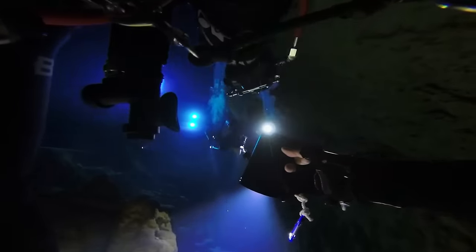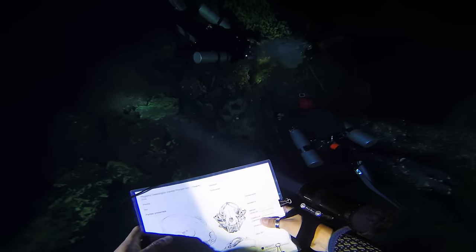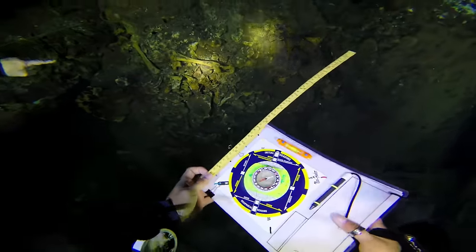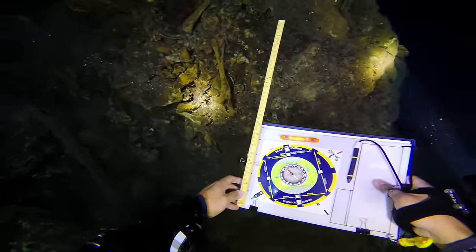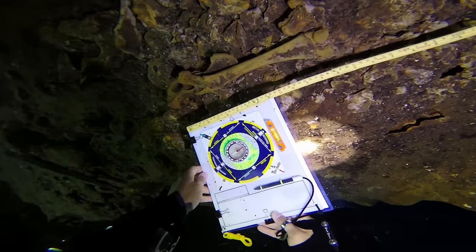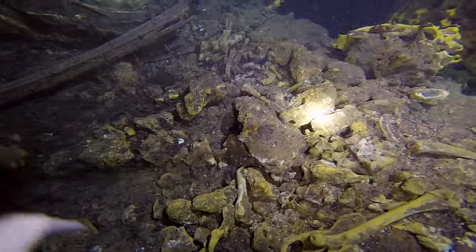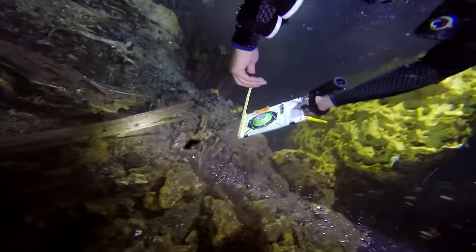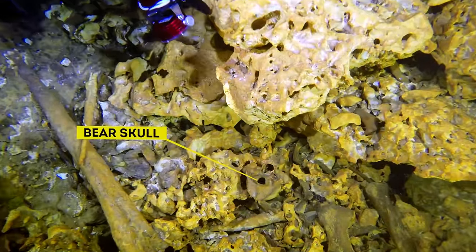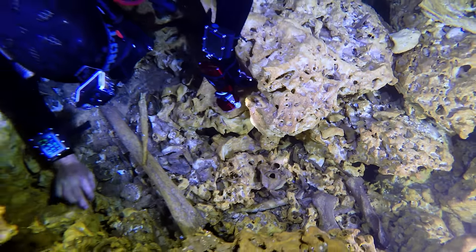What we could see at the bottom of this sinkhole is an interesting array of different animal species. We have slates, taxonomy with pictures. And then on the same slate, we have a compass and we have a ruler. A long time ago here, there were bears. The bones we found are at least 10 to 15,000 years old.